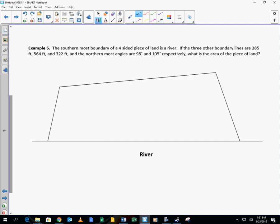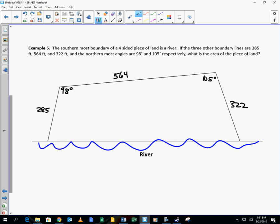It involves all of the pieces of law of sines, law of cosines, and area. It's a wonderful problem. I love it, and I choose to teach it each year. So we've got a piece of land that is up against this river here. We've been able to survey it and find out that this side over here is 285 feet. This side is 564. This side is 322. We have angles of 98 degrees and 105 degrees.